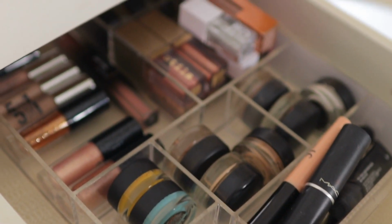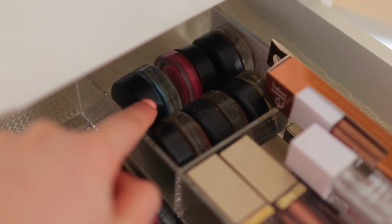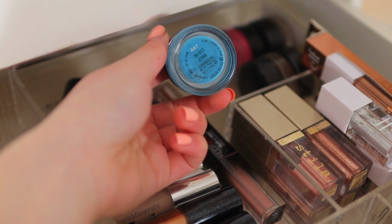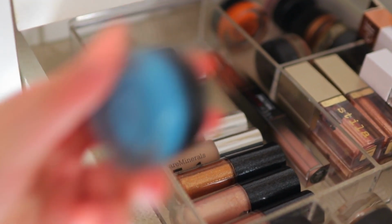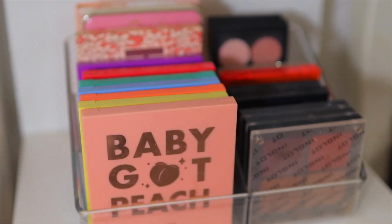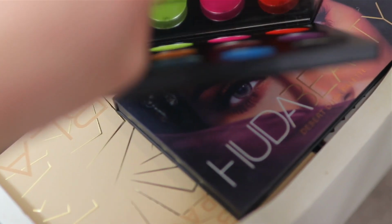For eye primers and liquid glitters, they are all here. I have my MAC paint pots back here, these really bright ones. High Def Cyan. So I'm actually going to pull out the blue, the orange and the pink and see what kind of look I come up with. So I have some there, and then there, and all in here. So I just saw this MAC palette and I love the shades. I don't think I've ever used this palette.